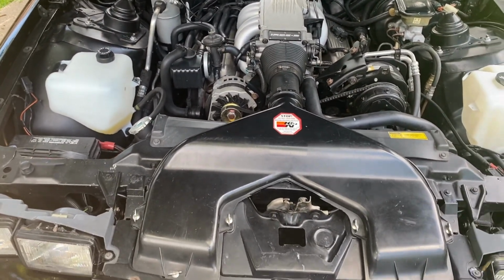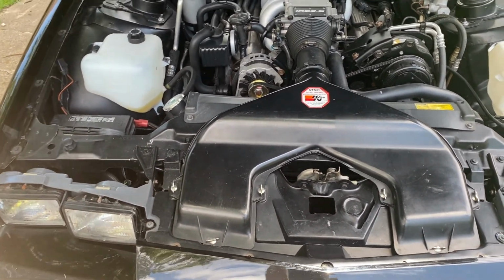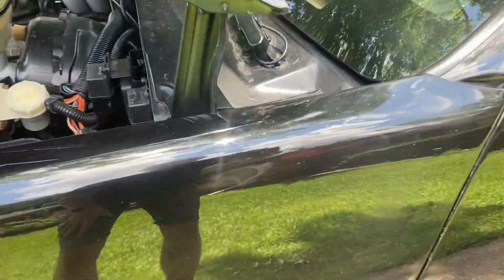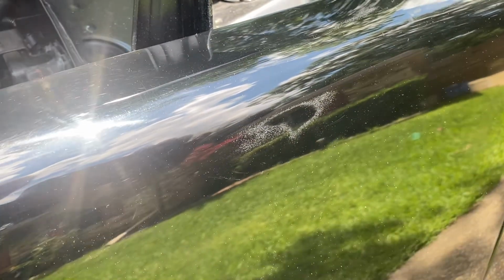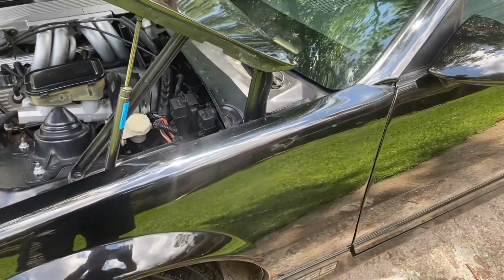134, I think it is, from R12. Let's see. Oh, back to the body and the paint. There's one flaw in the body and the paint. It's right there. I don't know if you can see it right there. Let me move the camera. That makes it look pretty bad. It's really not that bad from 6 feet away. That's actually an over buffing.